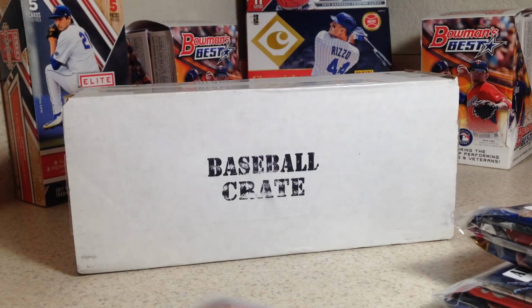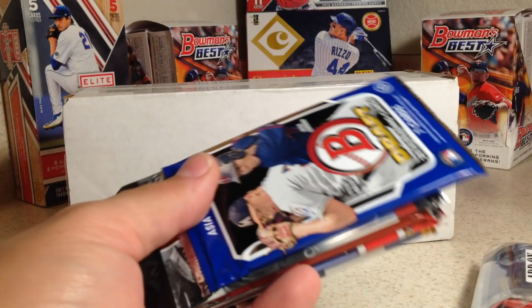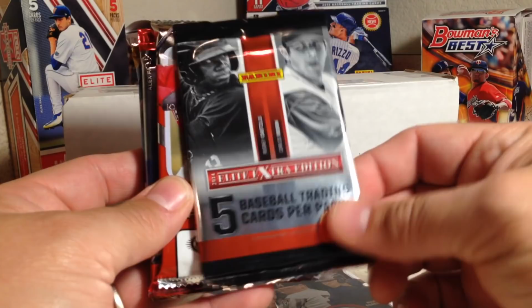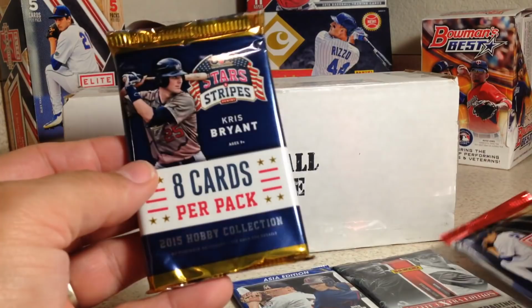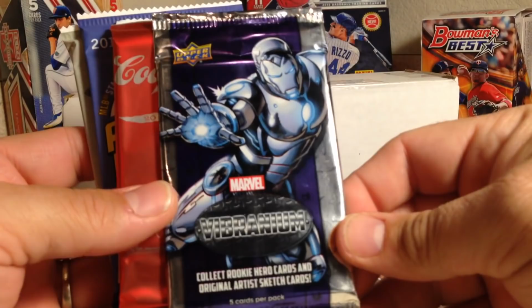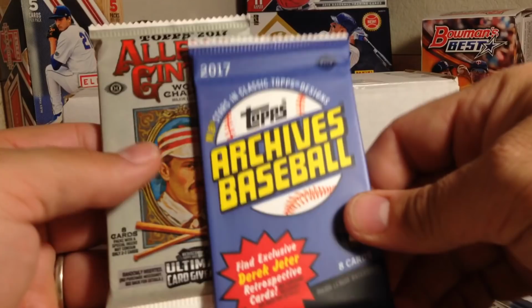I think I'm going to get a hit out of all these add-on packs. Okay, first let's go through the add-ons. So we have 2014 Bowman Draft Asia Edition. I've never opened a pack of that, I don't think. 2014 Panini Elite Extra Edition. We've got 2015 Bowman. We've got a nice pack of 2017 Panini Elite Extra Edition. A 2015 Stars and Stripes. We've got a Marvel Vibranium. Cooperstown 2013. 2017 Gypsy Queen, and 2017 Archives, and 2017 Ginter.